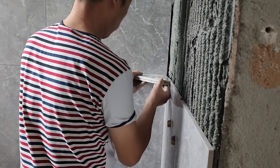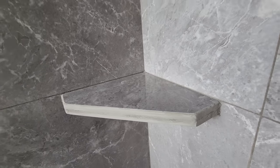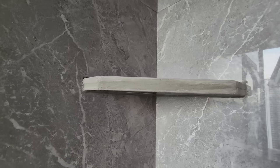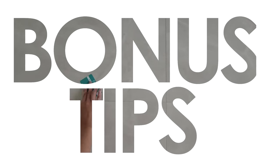We think that the result looks great and is definitely better than nothing, as we do not want to use the scruffy looking stainless steel racks. At the end, we will also explore epoxy grouting and see if this can be beautified even more. Here are some other bonus tips relating to tiling works that you may find useful.